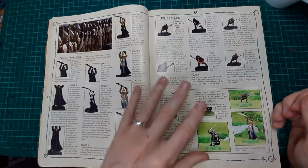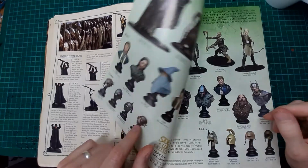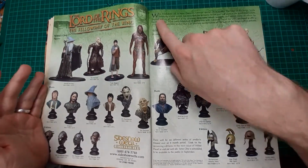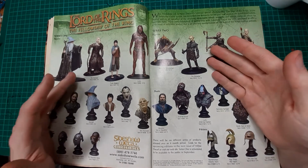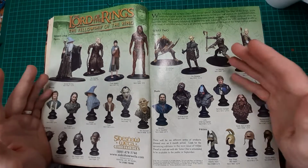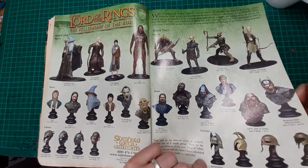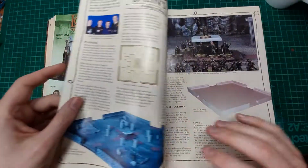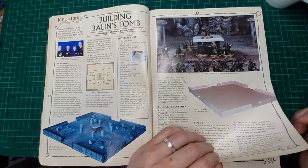Really good. I think this was a great game for me to start on with properly building a bigger force and that kind of thing. These are really interesting as well. These are Weta Workshop, are they? Yeah, Weta Workshop. Busts and stuff. I didn't really know what they were. I thought they were miniatures because they're on bases and stuff. I wasn't really sure. But some really cool stuff there, obviously based on the characters from the movie. Balin's Tomb. Yeah, this was probably another battle report then.